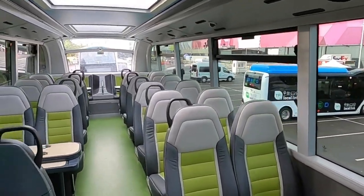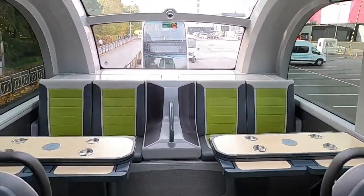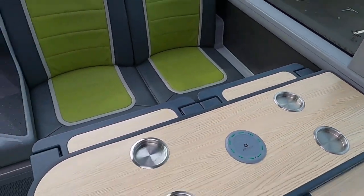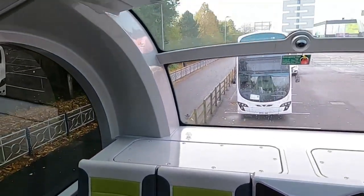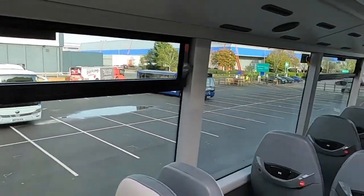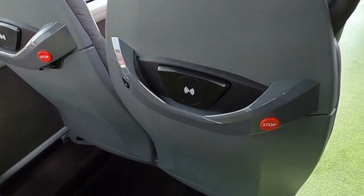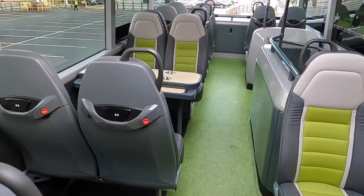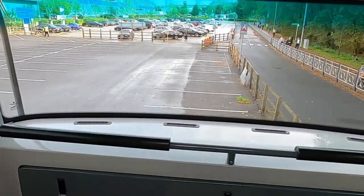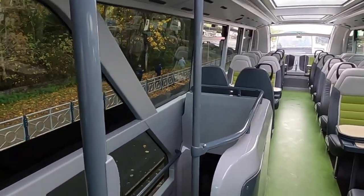See from the inside, a high specification interior has been fitted to this demonstration vehicle. This includes Alphatronics charging points, tables, also seat back charging, reading lights and USB ports. Grass effect flooring. And a glazed staircase.